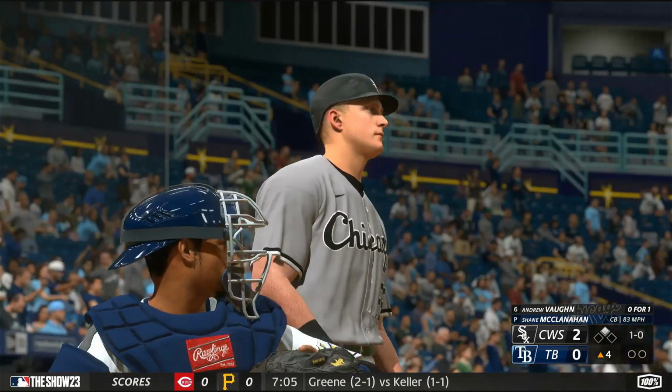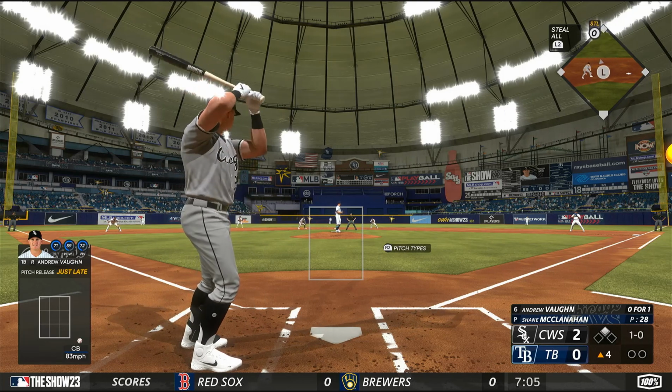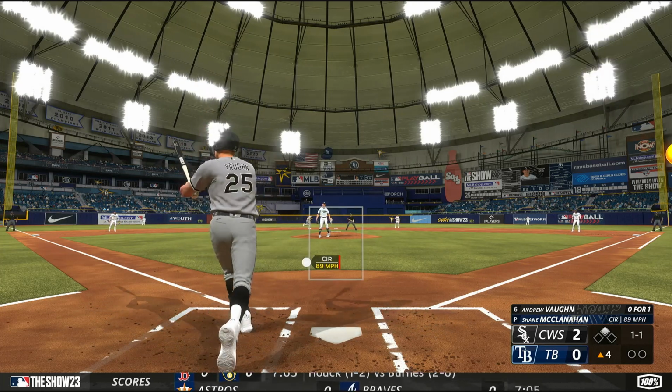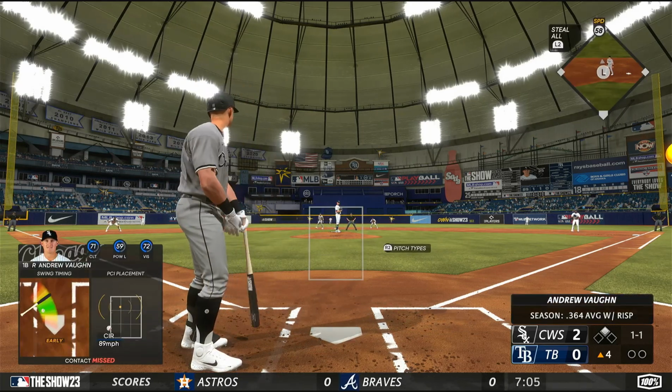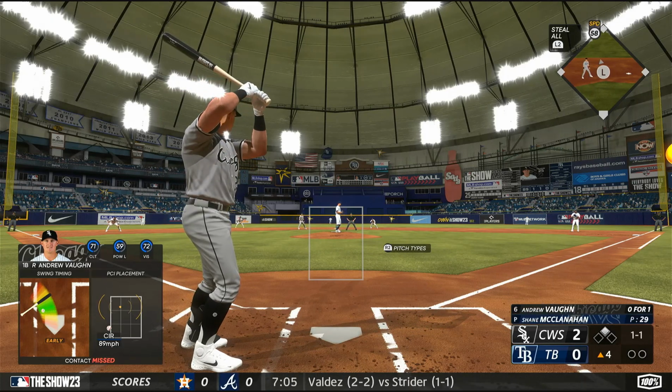Vaughn in the box here. Lets that one go for a ball. Grounded out his first time up. Swings and misses. And it's a ball and a strike. Didn't recognize off speed. Thought it was fastball. A little bit out in front.